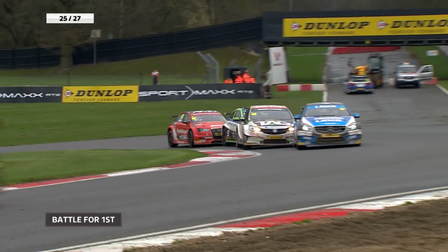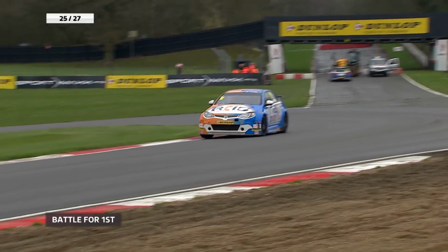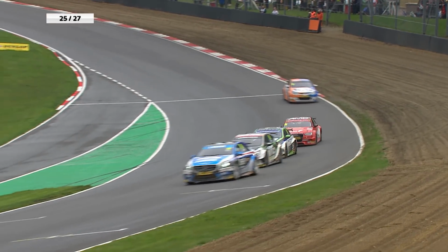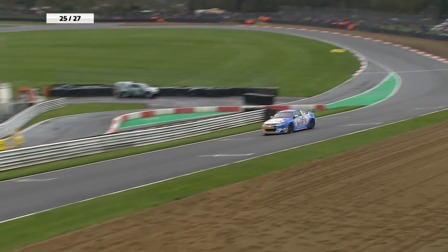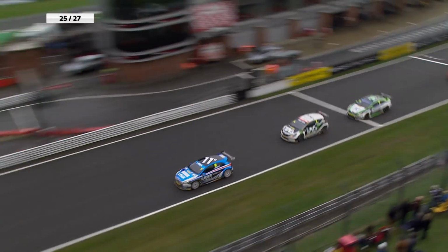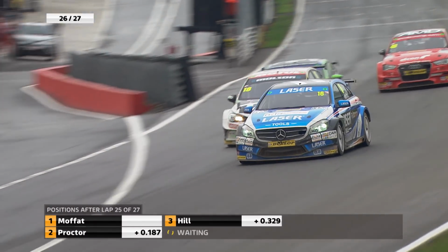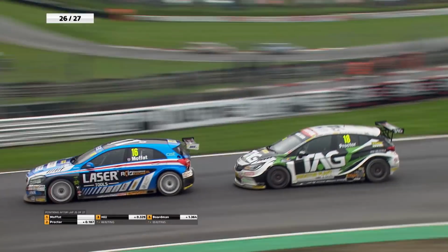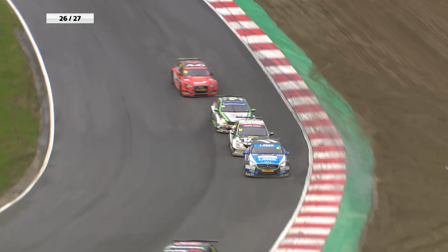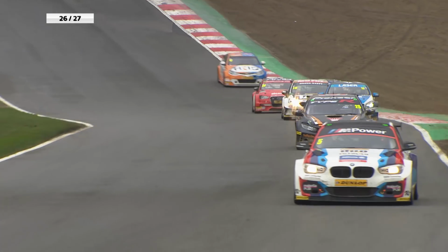Aidan Moffat defends well up towards Clearways. Door prized open a little bit by Senna Proctor, who could be another hero in this. If you can come from 27th to a win, that would be some story. So over the timing line they come, 25 laps are put in the book, 2 to run. Hill attacks Proctor, but Moffat manages to make that Mercedes very wide, impressively wide, going through Paddock. Remember, he was a race winner here last year.